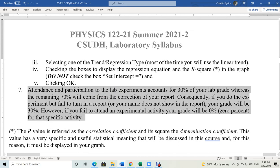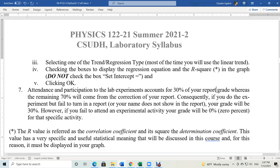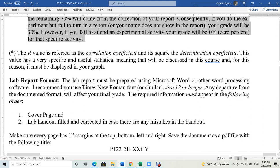Attendance and participation in the experiments account for 30% of your report grade, not lab grade, but report grade, whereas the remaining 70% will come from the correction of your report. Consequently, if you do the experiment but fail to turn in a report, your grade will be 30%. However, if you fail to attend an experimental activity, your grade will be 0% for that specific activity.